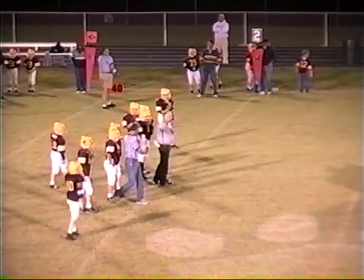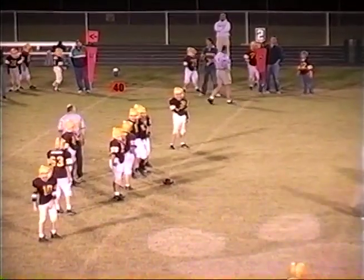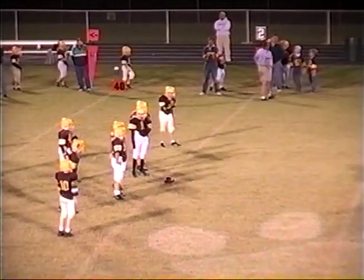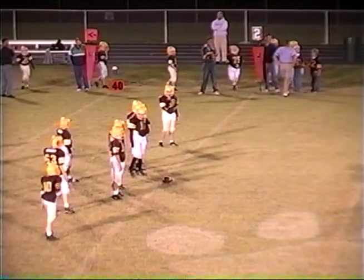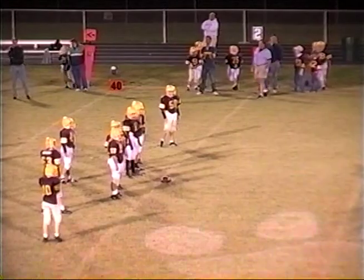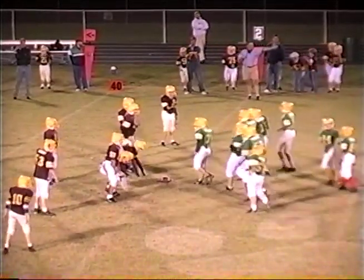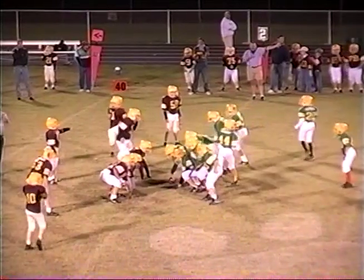2:53 left in this first quarter, a 7-0 lead for the Packers over the Redskins. Again, the Redskins 2-5, Packers 3-4 on the year. If the Packers win tonight, their head coach Larry Davis told me that they will clinch second place in the league. Yeah, that's right. I talked to Larry before the game, and he said this would get second for him.